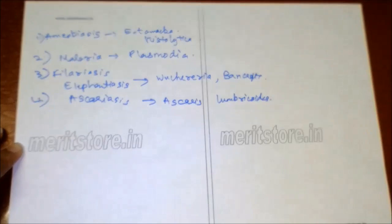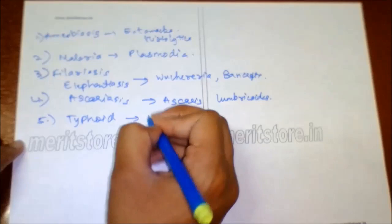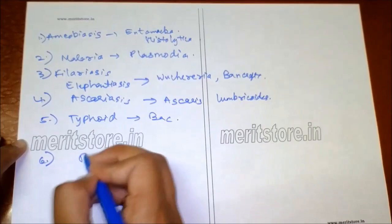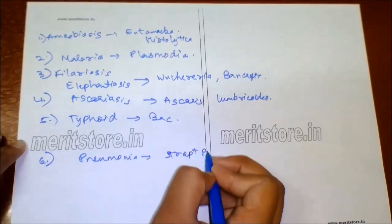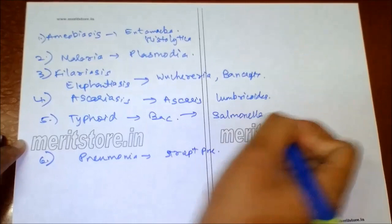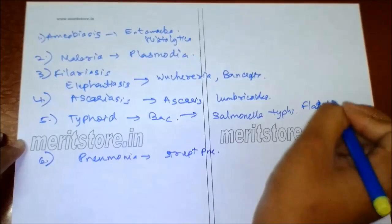The next disease is typhoid, which is a bacterial disease. The next is pneumonia. It is also a bacterial disease caused by Streptococcus pneumoniae. Typhoid is caused by Salmonella typhi. The bacterial flagella has the H antigen, and the O antigen is responsible for the host immune response.